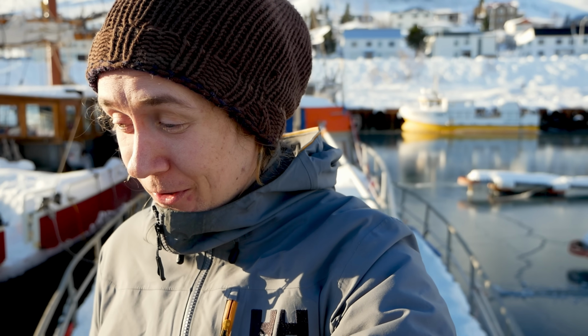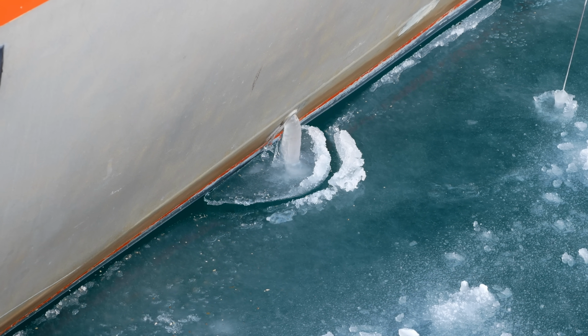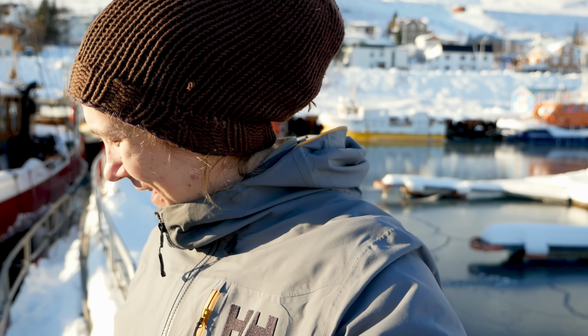So currently some of our through hulls are also blocked because of the ice. Some of the outlets are just above the waterline, and for example our sink in the heads is currently blocked, so we can't use it. So it would be nice to get that unfrozen as well. We've been trying to hack the ice with a pole and an ice axe and so on. We might try a heater next, but currently it's very much blocked.